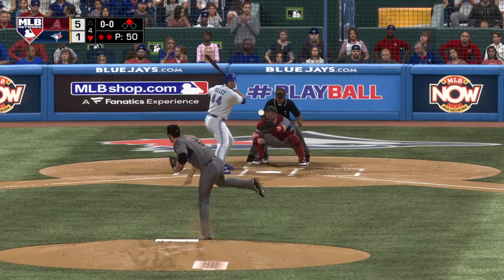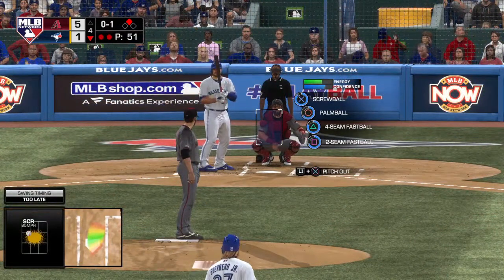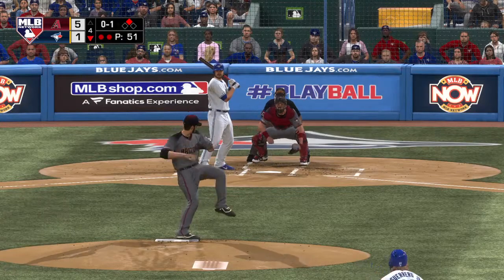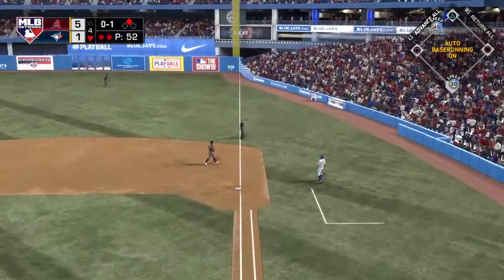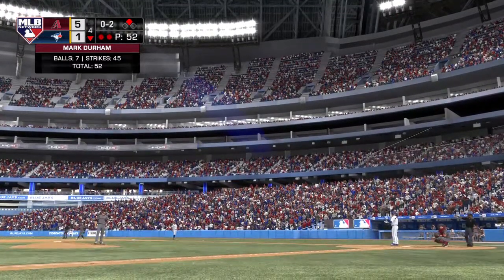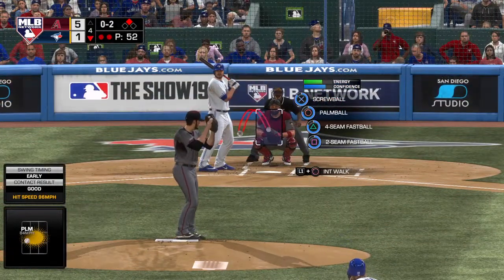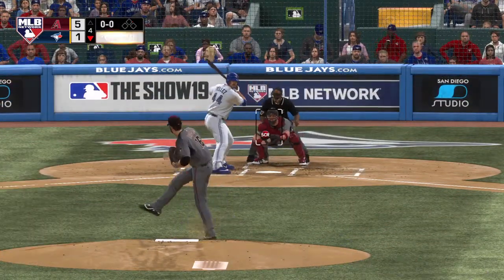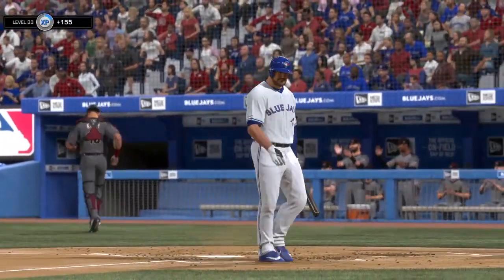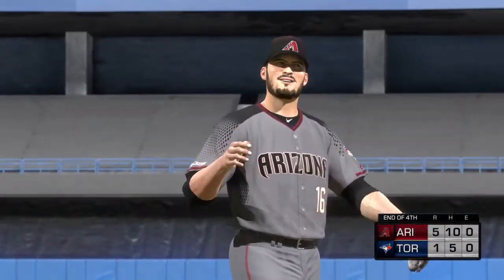Rowdy Tellez the next to bat. With 2 away, he'll swing and miss at the first pitch. It's 0-1. He's 0 for 1 thus far. Behind 0-2 now. Tellez tends to have more success against right-handed pitching like this than he does against southpaws. Could be a comfort thing. Maybe he just picks up the ball a little better, but that's the book. And we'll have to leave it there as this is strike 3, and that will retire the side. 1 left for Toronto. They're down here 5-1.